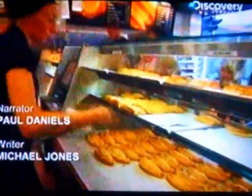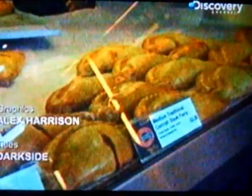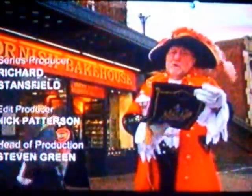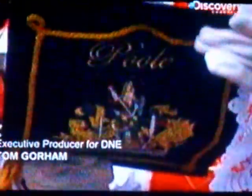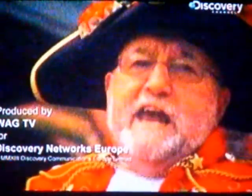A 14th century snack still enjoyed today thanks to the help of some 17th century advertising. Let it be known to each and every one of you that the finest Cornish pasties can be obtained right here.